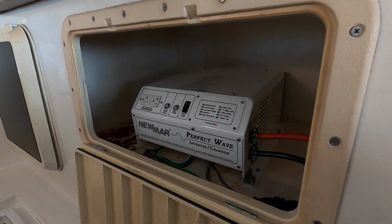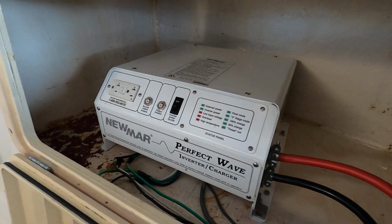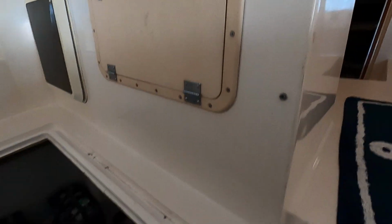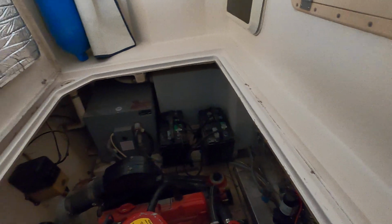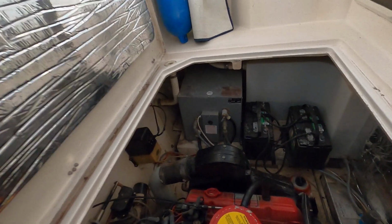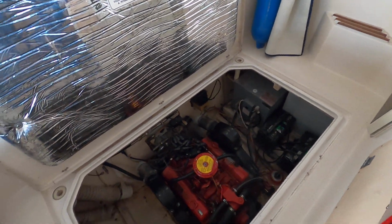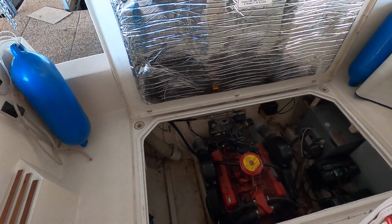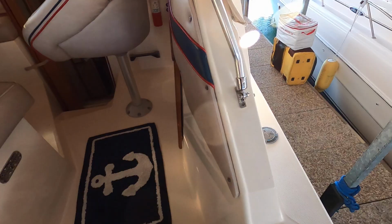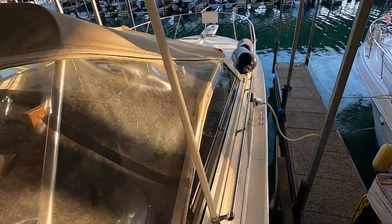And then here we've got a Newmar 1800 watt inverter that's been added. And that is what those 6 Interstate AMG Marine batteries are there for. So just in the interest of time, I'm going to leave that hatch open, and I'm going to get you the full tour up here.